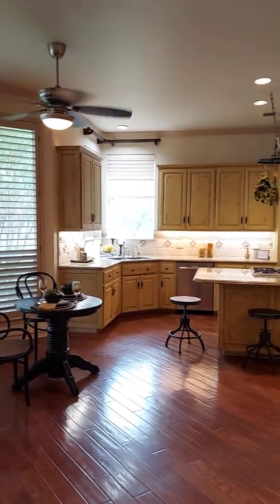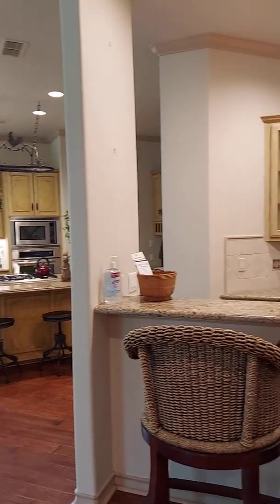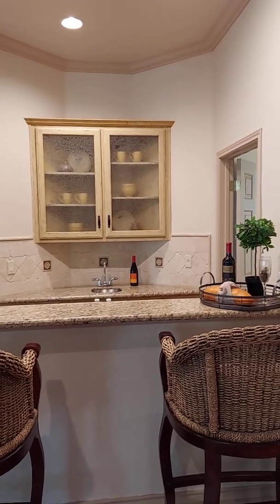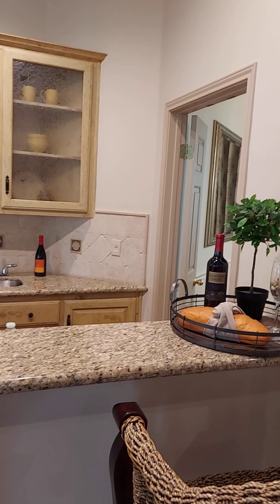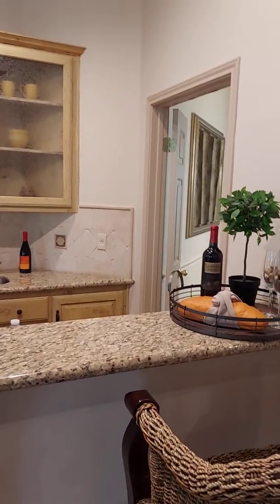And I'm standing right in the middle of the living room, which is open to the kitchen. And here is the wet bar / butler's pantry. So the door that you see over here to the right, let me see if I can point to it for you. Right here is to the dining room.